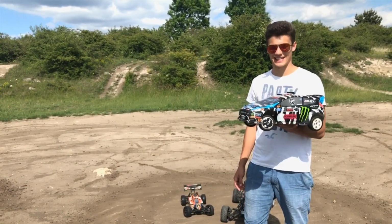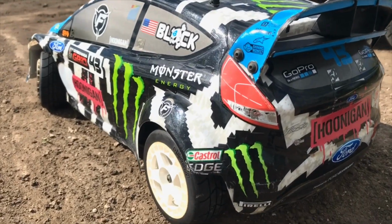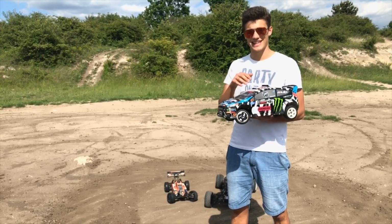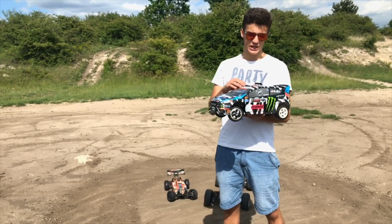So our first guest today is the Ken Block RC car. This is an HPI Racing model, and this car is electric, and this is actually faster than the nitro version of this one. This can do 96 kilometers an hour in a straight line, which is really cool.